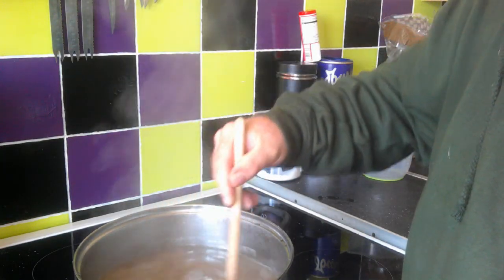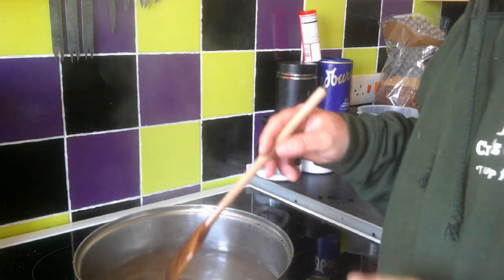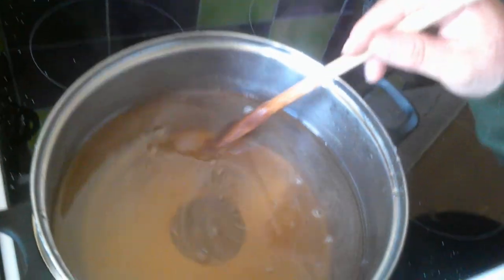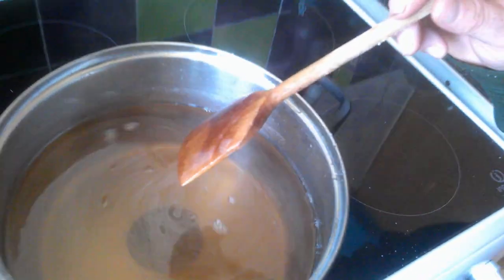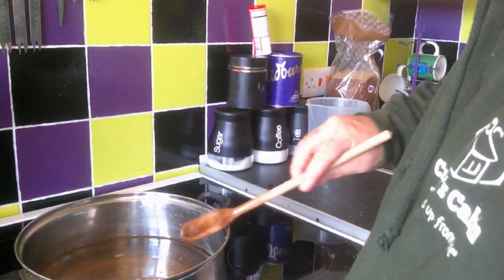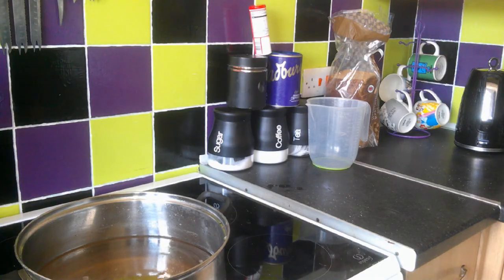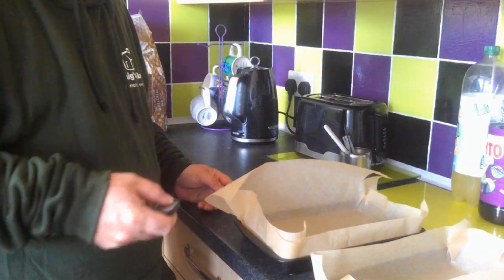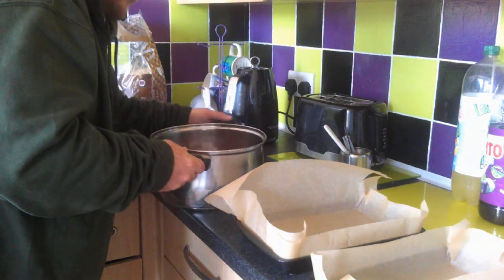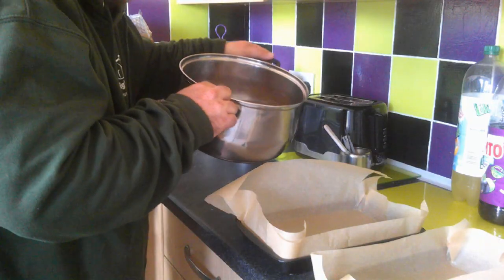And here we are. It's been boiling up and it's gone syrupy. Let's give it a bit more of a stir. It's actually a lot thicker than it looks on the video. Just show you. It's a bit foamy on the top where it's been bubbling. But yeah, it's a lot thicker than it looks on the video. It looks rather watery there, but in real life it was actually like thick syrup.